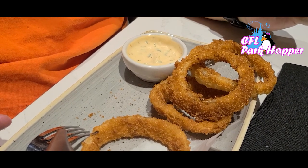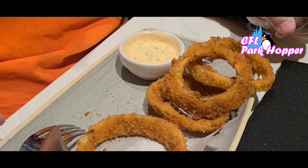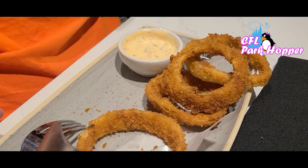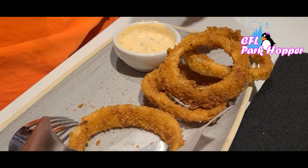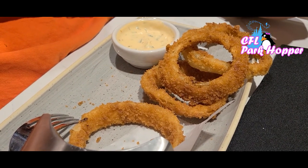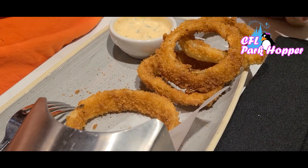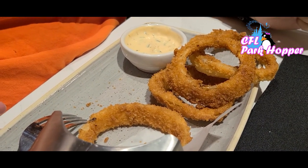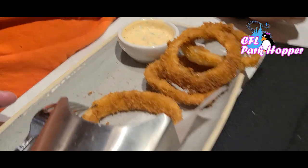All right, guys, the onion rings are really good. They're nice and crispy and fresh. And that sauce is really good. It's like a spicy ranch, but it's got a nice hint of dill also. And you don't taste the spice until after. It's like an after effect. You taste that creamy and dill flavor first, and then after, the pepper hits your tongue. It's really good.